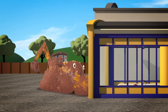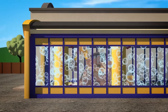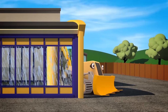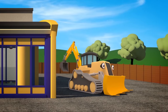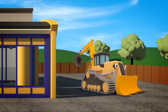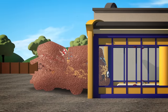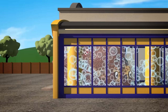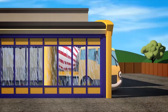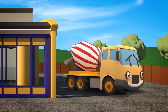I think we all know number 5, even if he's covered in gloop. That's right, it's Danny the Digger, with his brand new extra scoop. Number 6 is in a fix, all muddy, tired and glum. It's Celia, the cement mixer, with her churning, spinning drum.